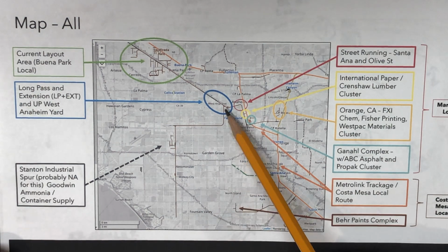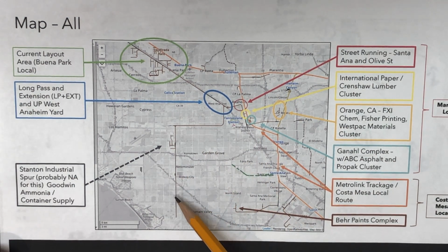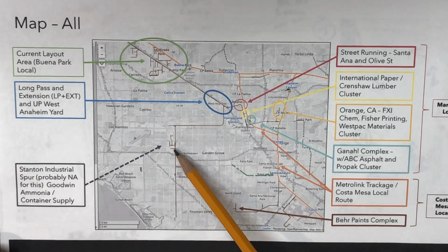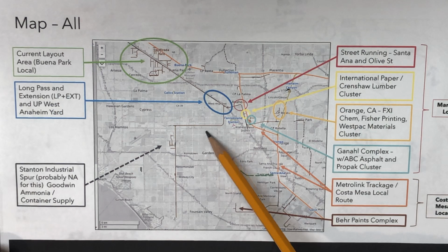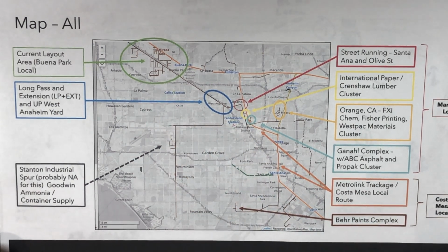And this is the Stanton Industrial Lead. If you guys follow SoCal Scale Models, he has a couple, I think 2 or 3 industries off here. And at the very end of his line, I believe Reliable Lumber is down here, and that's where his little taco stand is. But right next to Huntington Beach down here. So if you guys follow his channel, that's where some of his industries are, and he also has a couple in this area too. So anyway.